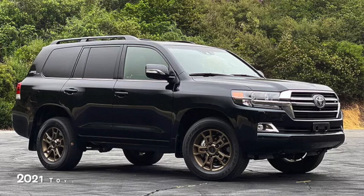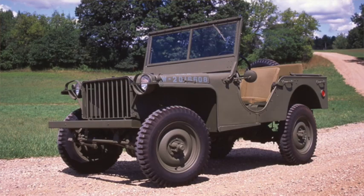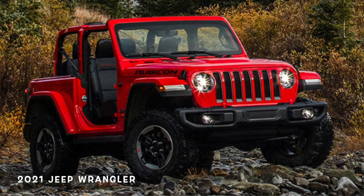Today, SUVs are the most popular segment, although most show very little of their early heritage. But who would have thought a short-lived and mostly forgotten economy car company would have so much influence after so much time?